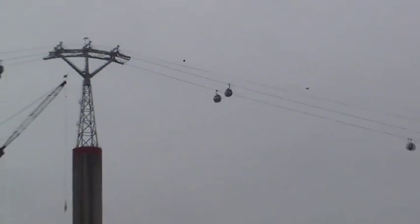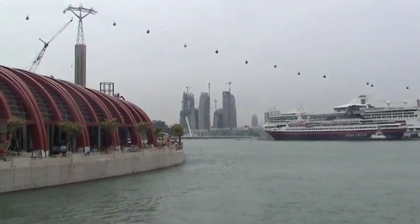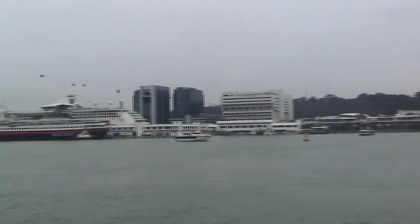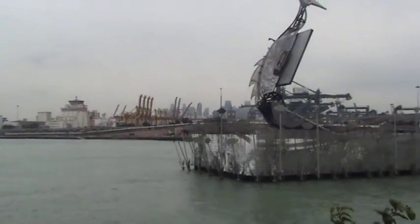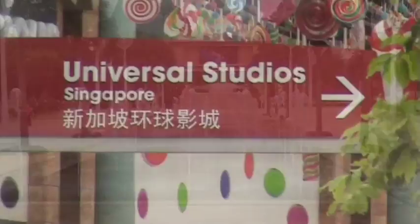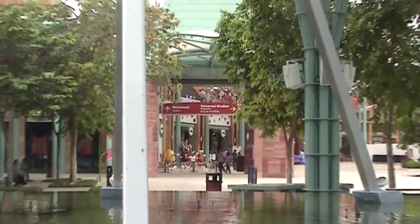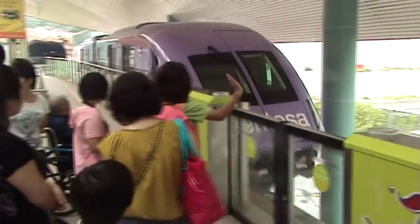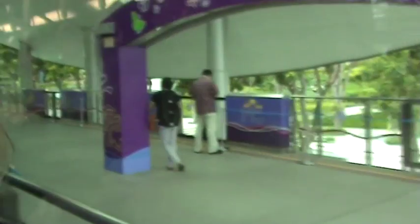And this is a cable car system that comes from Singapore out to Sentosa Island. Great view from up there. There is a huge amount of American investment in Singapore. This little monorail ferries tourists around Sentosa Island.